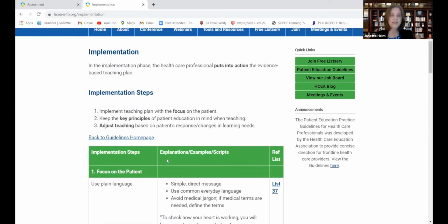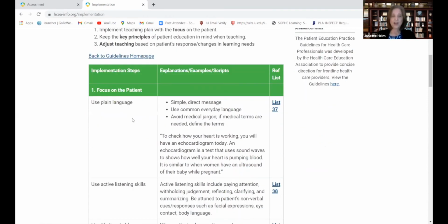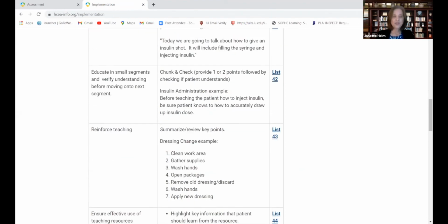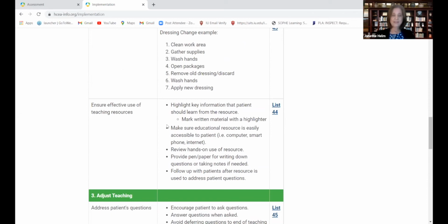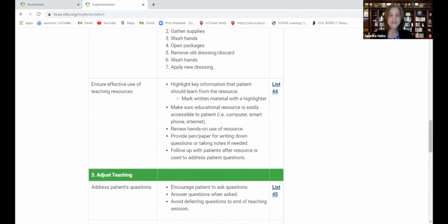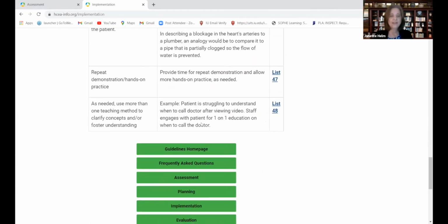Implementation, again, we have the 3 steps: focus on the patient, keep the key principles of patient education in mind, and the most important one here is adjust your teaching based on the patient's response or changes in learning needs or changes in their situation. So that's the key element that's really important in this step. Again, we talk about plain language, active listening skills, teachable moments, frame the message, reinforce. So some of this looks similar to what was in planning, but it does take it a step further with some of the steps like the dressing change and explaining exactly how you would teach that to a patient and how you adjust the teaching, how you use analogies, and it has some more examples for that.